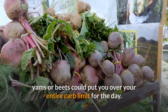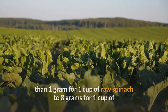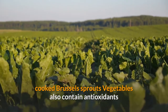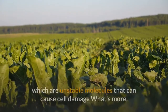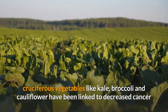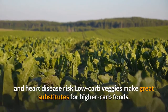The net carb count for non-starchy vegetables ranges from less than 1 gram for 1 cup of raw spinach to 8 grams for 1 cup of cooked Brussels sprouts. Vegetables also contain antioxidants that help protect against free radicals, which are unstable molecules that can cause cell damage. What's more, cruciferous vegetables like kale, broccoli and cauliflower have been linked to decreased cancer and heart disease risk.